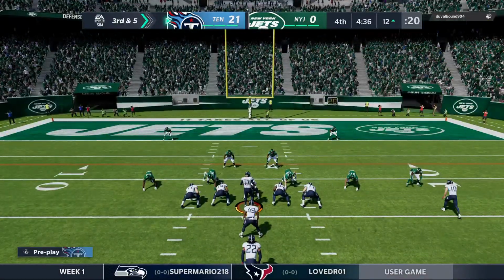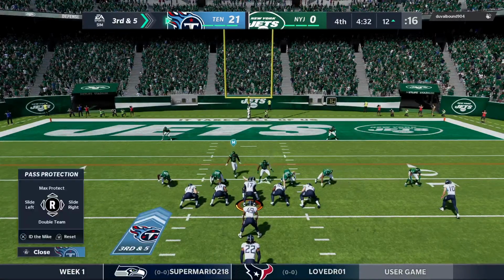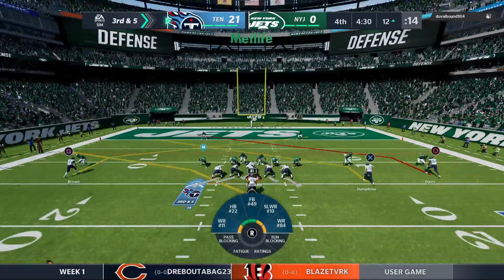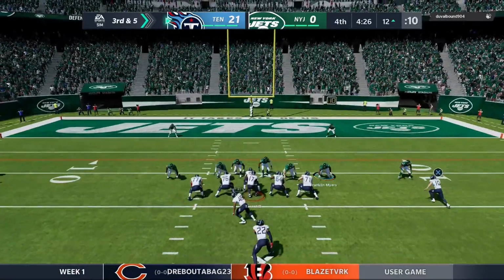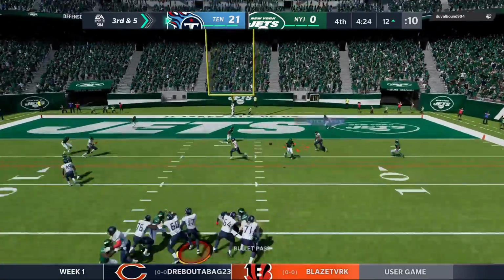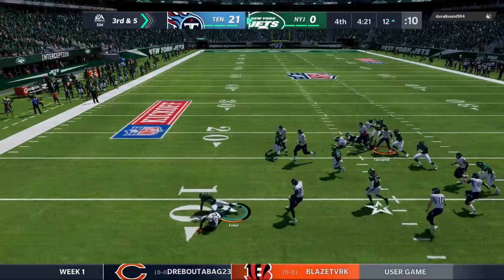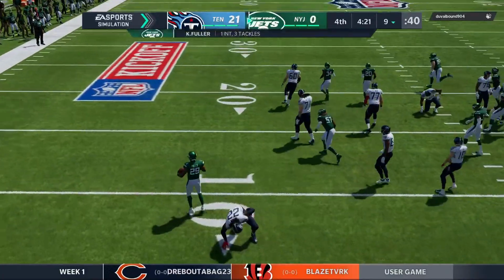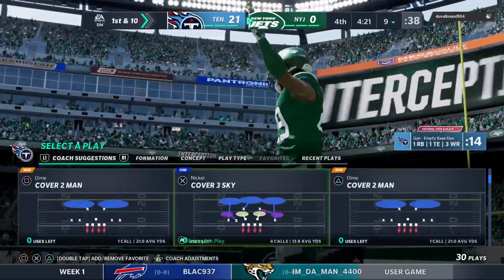The Titans on 3rd down, a perfect 3 for 3 as they look to keep that streak going. This will be 3rd and 5. Tannehill. And he's going to be intercepted a 3rd time. Picked by Kendall Fuller. And not much on the return there. He'll take it only up to the 9-yard line.